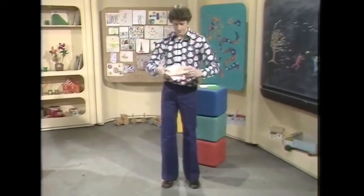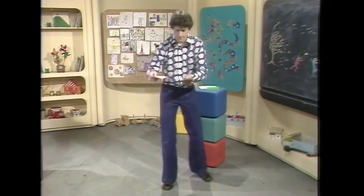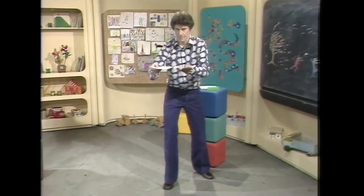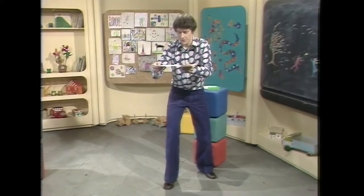Try something else. Some newspaper. Will it be quicker or slower than the writing paper? Ready, steady, go! I think that was a draw.